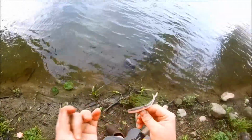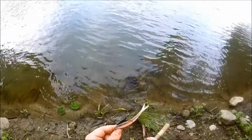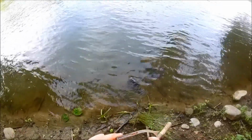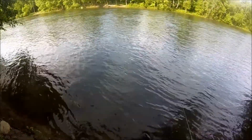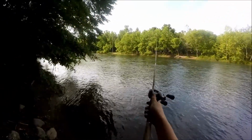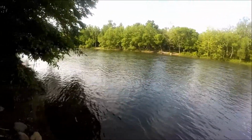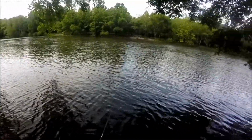Here's the rig I'm throwing. It's just a Zoom smoking shad fluke style bait. It's not exactly a fluke, but it's a fluke style bait on like a 1/8 ounce swim bait hook. Just making a cast at an angle, bringing it back a couple feet off the bank, and that's when they always hit it.